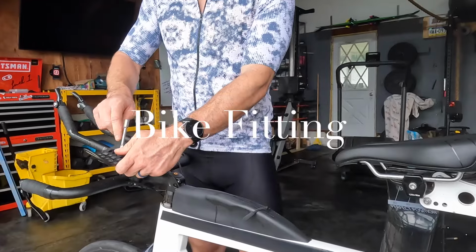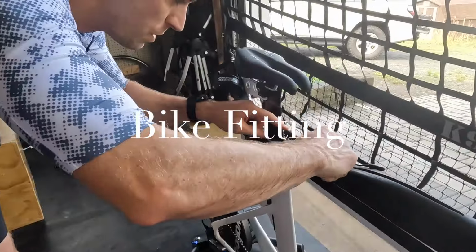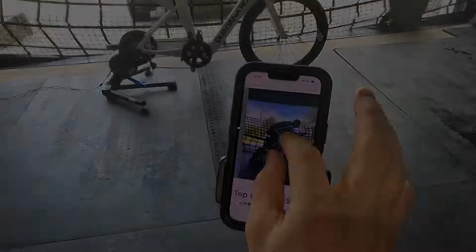Artificial intelligence program supposed to tell you how to fit your bike, like where the seat should be, the handlebars. Now it says lower at $5, before it said 10. We'll see how it works.